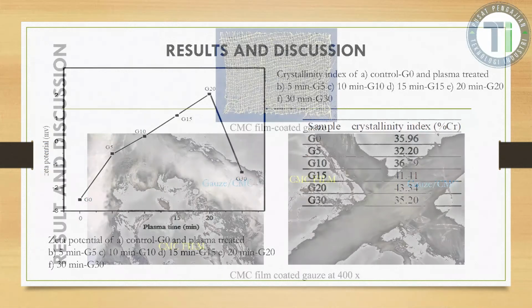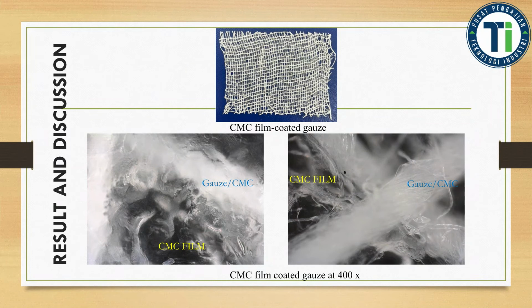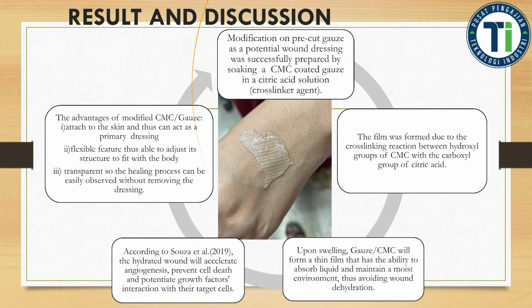From the images, CMC coated gauze is successfully attempted. Surface treatment and cross-linking effect by citric acid help promote adhesion of CMC to gauze. Citric acid is not only used as a cross-linking agent but also to promote the antibacterial property of the CMC coated gauze. Modification of pre-cut gauze as a potential wound dressing was successfully prepared.